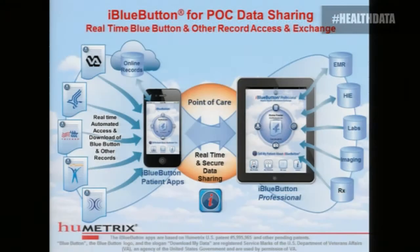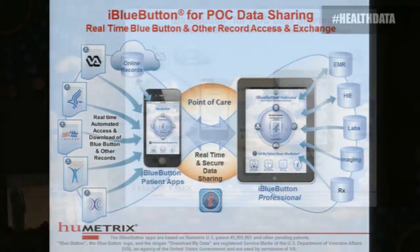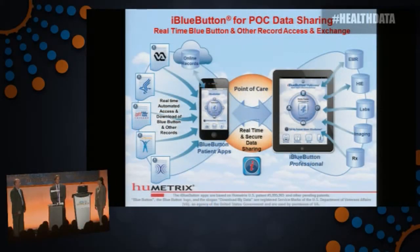So iBlueButton is going to be demonstrated in action, pulling data from multiple sources in real time in an automated way, and then using Humetrix technology for pushing those data at the point of care, device to device. To demonstrate iBlueButton, Randy Ulrich is going to play the role of a veteran with a severe back injury, reaching out to Dr. Chris Burrow, our EVP of Medical Affairs, who is going to be the orthopedist.